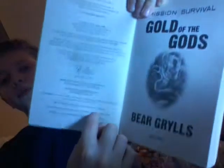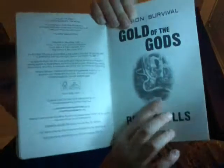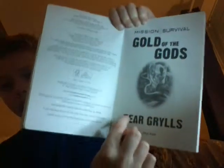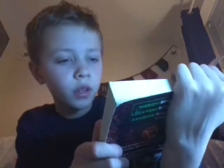And then here we've got loads of information on the book, and here is an amazing picture. That's actually been sketched by the look of it. It's in black and white, photocopied obviously once it's been sketched. Mission Survival, Gold of the Gods, Bear Grylls, and then what's that? I can't read it. Red Fox. I think that's it when it goes into the book. Oh yeah, there it goes.